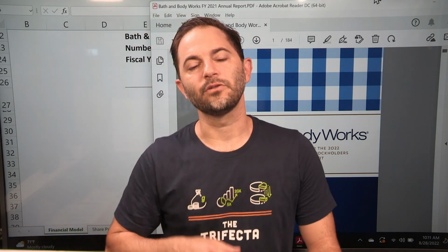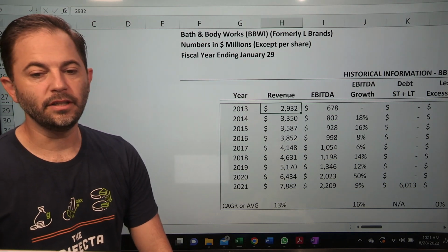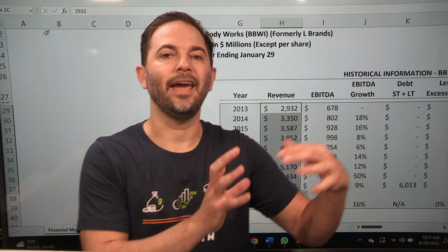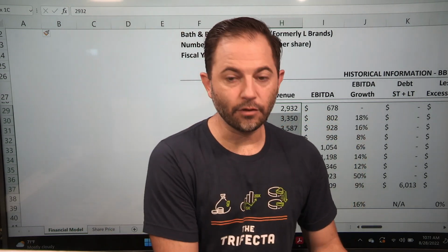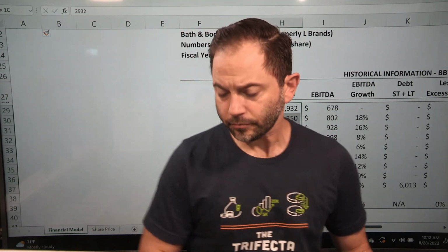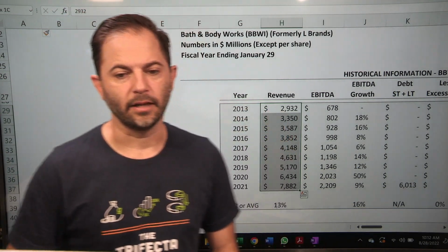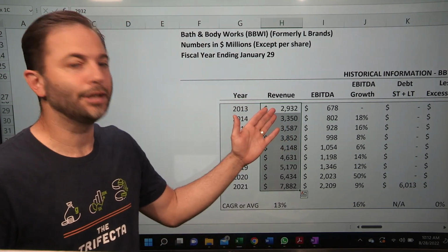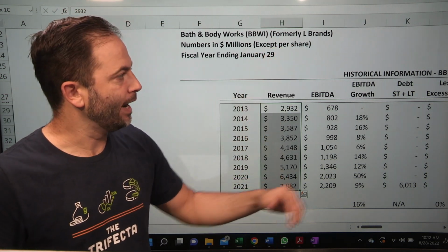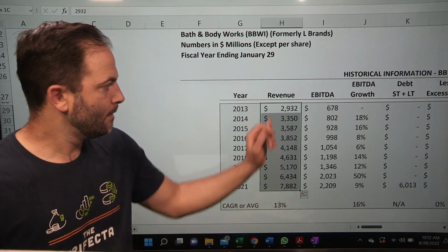Let's go through the financials and figure out what we have. Now, Bath & Body Works financials. What we're doing here is we're pulling these financials for specifically Bath & Body Works from the 10Ks from Lbrands itself. Reading through the 10Ks, pulling out the sectional information where they talk about revenue. And we're pulling revenue and unit stores, which we'll get to in a second, for the material. So this is actual revenue for Bath & Body Works that we find inside the Lbrands, and I've labeled this historical and financial information just specifically for Bath & Body Works.